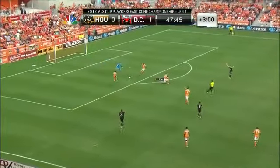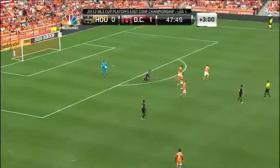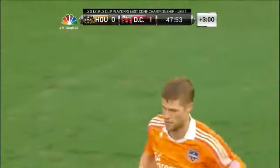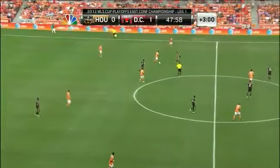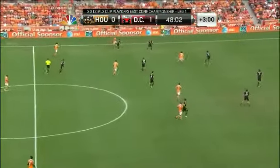Oh, this is a huge decision. Andre, did he drag him down? It's not even a foul. Oh, what a big moment that is. Ricardo Salazar. They are off the bench at DC United. Had it been a foul, it could have been the denial of a clear goal-scoring opportunity, and it would have been red for Andre.